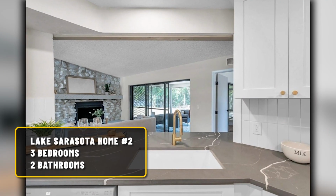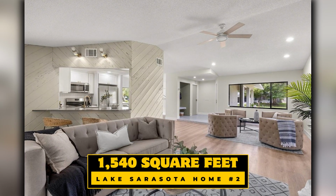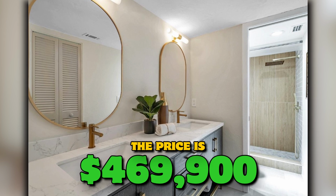Just walking up to our second listing here in Lake Sarasota. This is also a 3-bedroom, 2-bath. As you're noticing, 2-car garages. This was built in 1978, so we're starting to see, like I said, more 2-car garages here in the 70s and 80s. This one was nicely freshened up. It's 1,540 under air, and they've got it priced at $649,900. So once again, around $305 price per square foot.